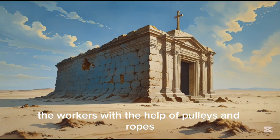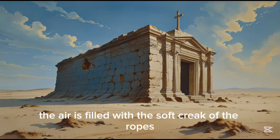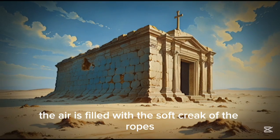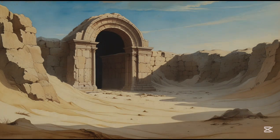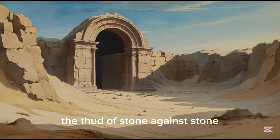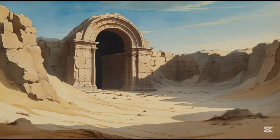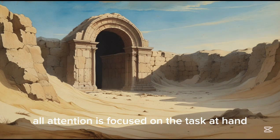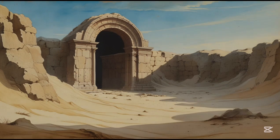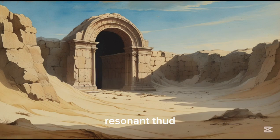The workers, with the help of pulleys and ropes, guide the stone into position. The air is filled with the soft creak of the ropes, the gentle strain of muscles working together, the thud of stone against stone. The sun beats down on their backs, but no one notices the heat. All attention is focused on the task at hand. The stone slides into place with a deep, resonant thud.